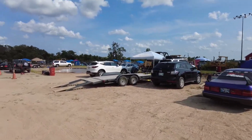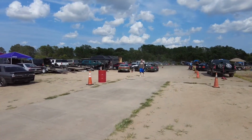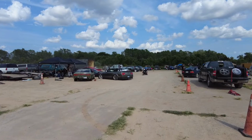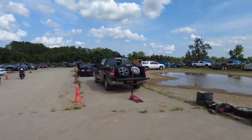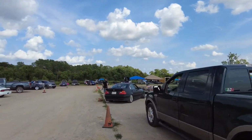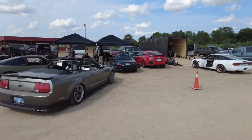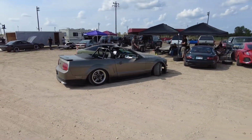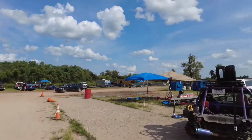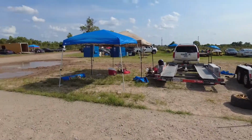Trying to work my way down to one of my favorite cars here. See if I can find it. He might be out on track. Like I said, there's a lot of people out on track right now. Seems like. Might have to cool off in that later. We'll see. But yeah, he must be out on track. This Mustang is so low, and it actually does pretty damn good. Full cart. I don't know what it was. I'm gonna guess a Miata. It's always a Miata.